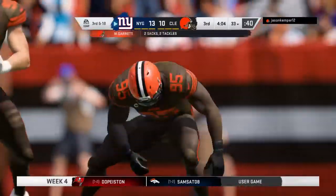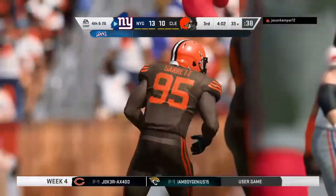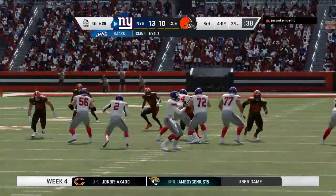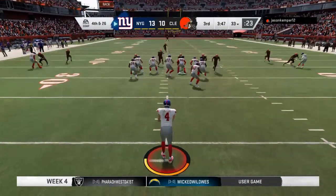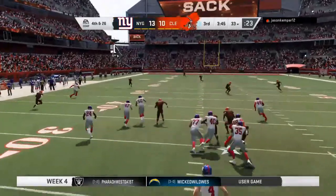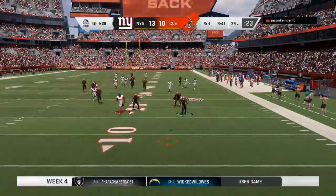And the pressure gets to him again. Myles Garrett makes that now 8 sacks for him on the season. He's the NFL sack leader coming into the game, and now that's 2 more that he's added to his total. He wants some separation from spots 1 and 2 in that sack category.